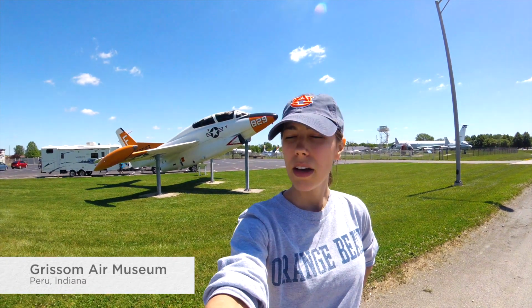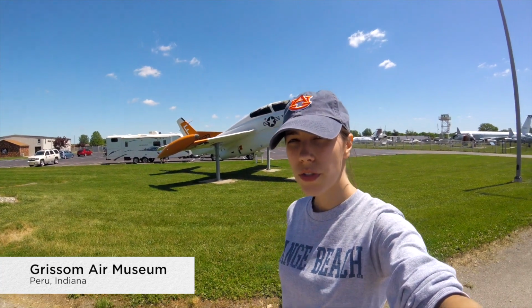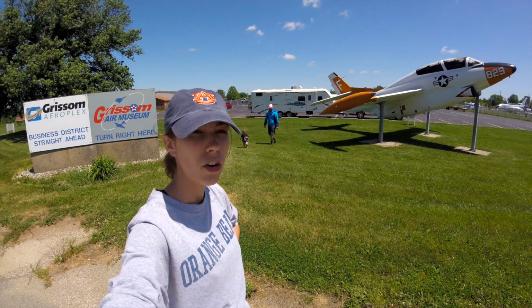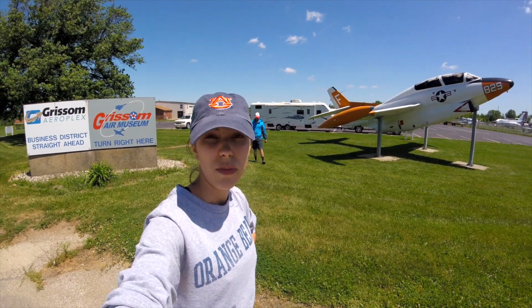Here we are at Grissom Air Museum here in Indiana, and this was our Harvest Host for the night. It was awesome because we were parked right behind this plane. You can see our camper back there, and it's right across from the Grissom Air Force Base. And it was really quiet too. We were here on a Sunday.